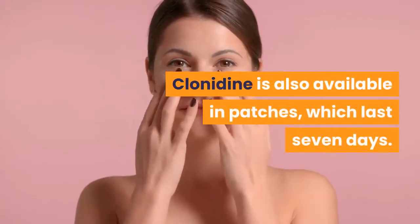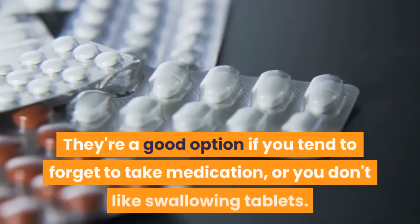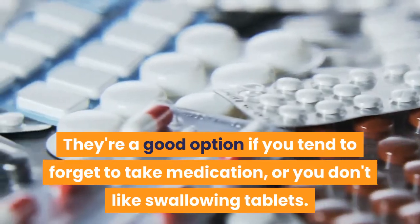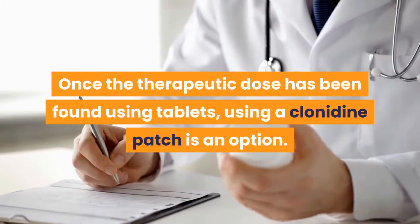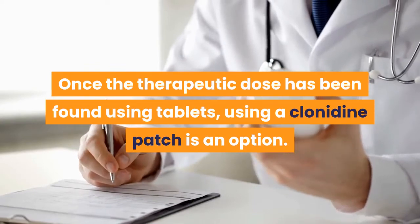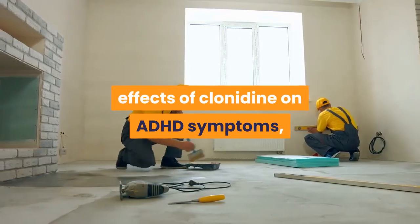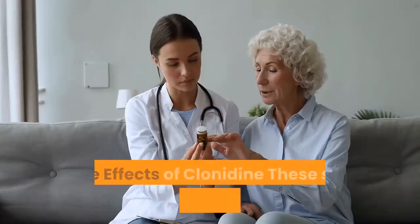Clonidine is also available in patches, which last 7 days. They're a good option if you tend to forget to take medication, or you don't like swallowing tablets. Once the therapeutic dose has been found using tablets, using a clonidine patch is an option. It may take a few weeks to see the full effects of clonidine on ADHD symptoms, but you may see some improvement sooner. Side effects of clonidine.